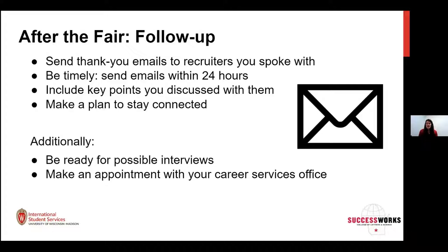Make a plan, and how do you want to move forward with these conversations that you had, if at all? So additionally, after this, if you are applying for jobs and internships, you'll want to get yourself ready for possible interviews that may come up. And some good ways to do that are to make an appointment with your career services office, do some mock interviewing, talk through different interview questions and scenarios, or review some of our online materials we have in SuccessWorks or in your career office. Those are all going to be great next steps to take.